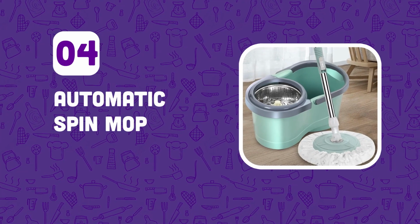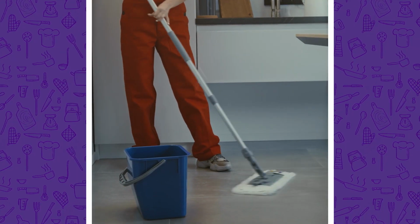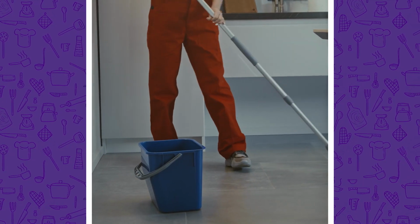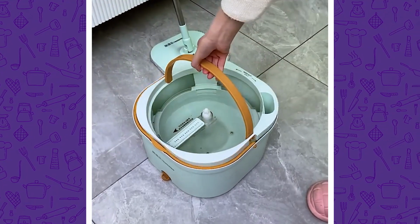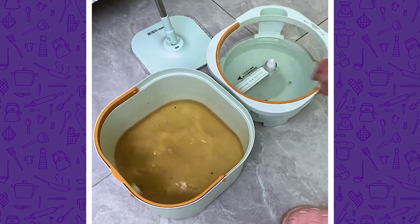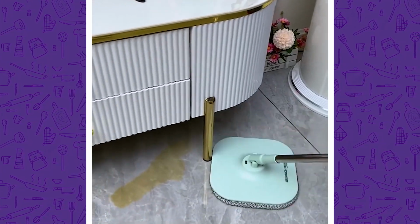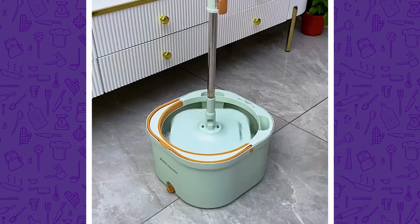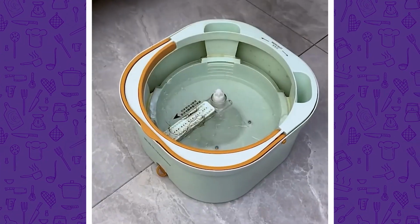Number 4. Automatic Spin Mop. Are you feeling tired of using the traditional mop and bucket to clean your floors? Do you hate how it leaves your floors wet and slippery? Whoa, not again! With just a touch of a button, the mop head spins, wringing out excess water, leaving your floors clean and dry in no time. This mop makes cleaning floors effortless and efficient. Simply fill the bucket with water and cleaning solution, dip the mop in the solution, and press the foot pedal to spin the mop clean.